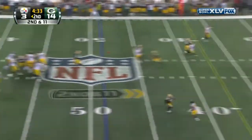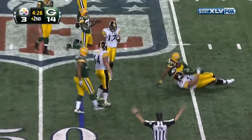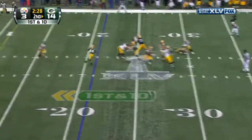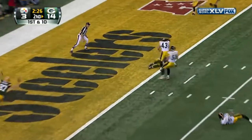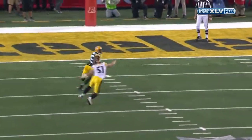7th play of the next Steelers drive. Roethlisberger is picked off again as the ball was knocked around and eventually corralled by Jarrett Bush. And the Packers trying to turn that pick into points, and they do. What a throw from Rodgers to Greg Jennings. He threaded the needle right here to Greg Jennings in the seam.